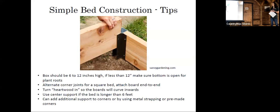You want to alternate the corner joints when building a raised bed. When we first built our raised beds, we just ran two boards down, capped it at one end, capped it at the other end, but that does not make a square 4-foot by 4-foot bed. So I'll show you in the next slide that they alternated the corners when they assembled the bed. It can also be helpful to look for the heartwood, the curved rings on the end of the board. When constructing your bed, try to make sure those curves are facing in, going towards the inside of the bed.